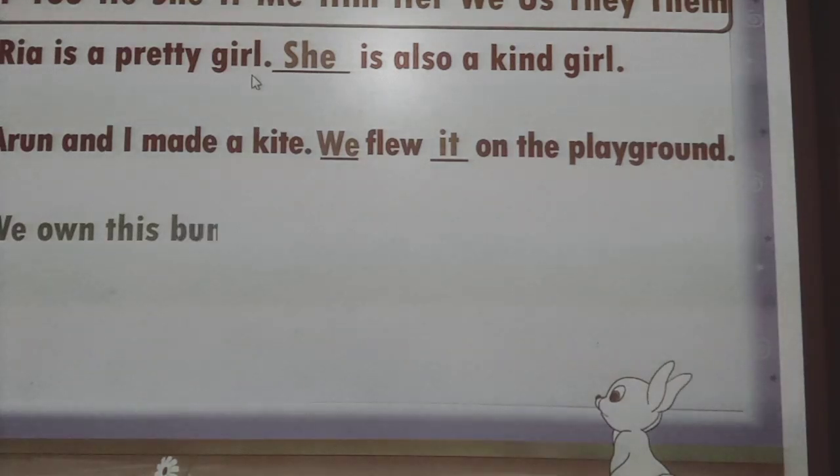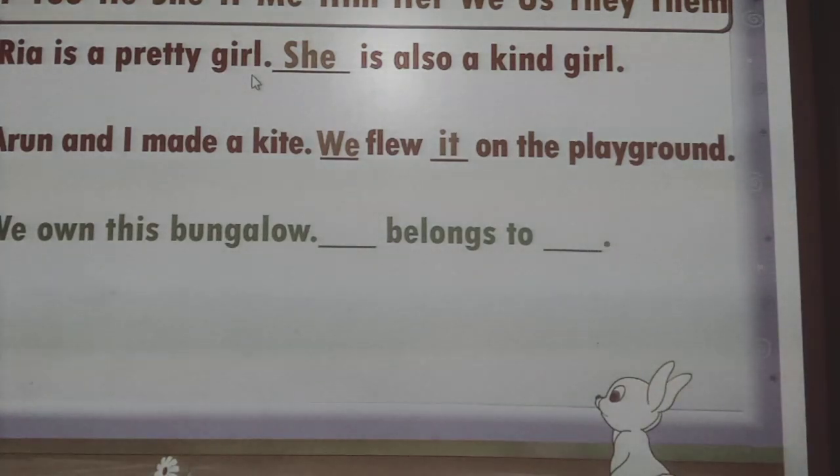We own this bungalow. Dash belongs to Dash. We own this bungalow. It belongs to us.